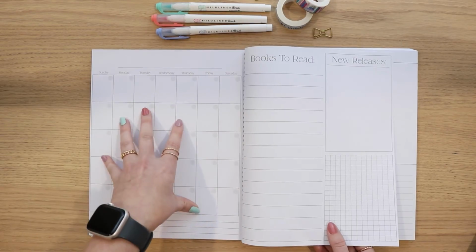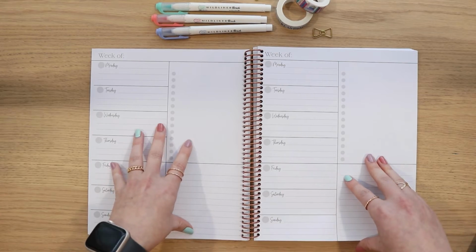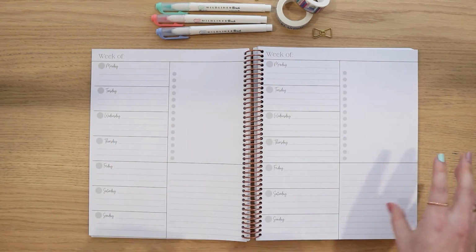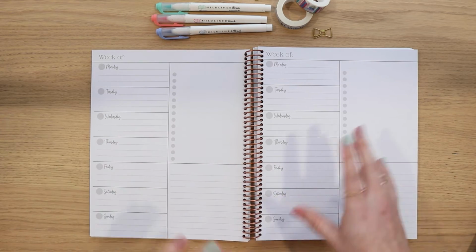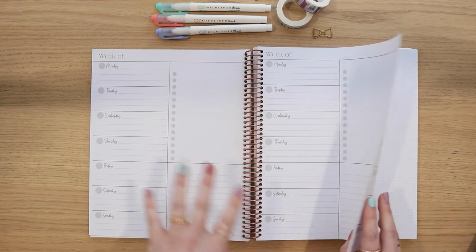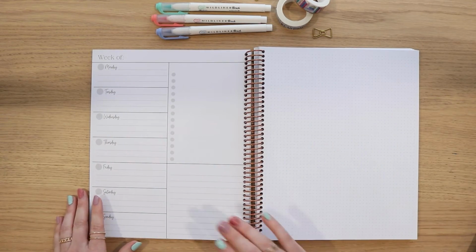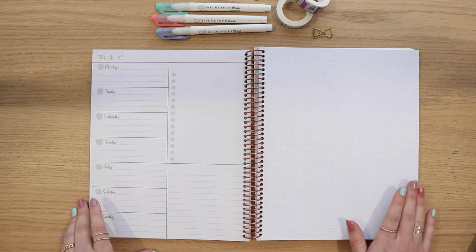So you've got your calendar, books to read, new releases, and then you've got 5 weeks for every month. So you actually have a little bit more than what you need for an entire year. So depending on how you want to play around with that, but you do have 5 weeks per month. And then at the very end is just a blank dot grid page, full 8x10 dot grid that is open to whatever you want to do with it.